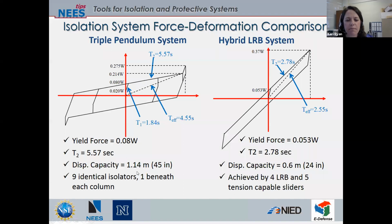Well, we were targeting about a meter of displacement in the triple pendulum system and about 0.6 meters, or 60 centimeters, of displacement in the lead rubber bearing system. You can also see the difference in the peak base shear demand that was expected because of the shorter isolation period. The peak base shear in the LRB system was a little bit larger.